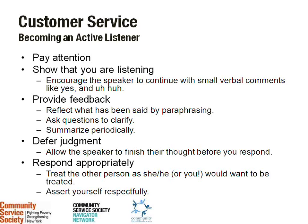This person is just a little moment in life that you're trying to help them, and respond appropriately. Treat the other person as she or he or you would want to be treated. Again, the golden rule. And assert yourself respectfully.